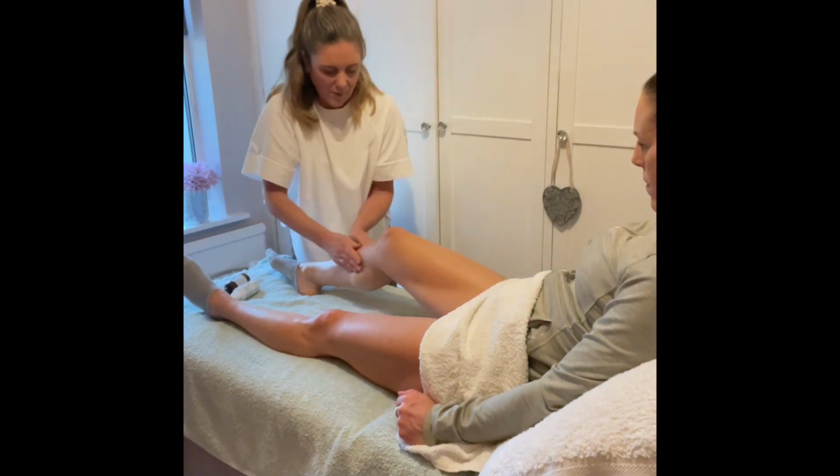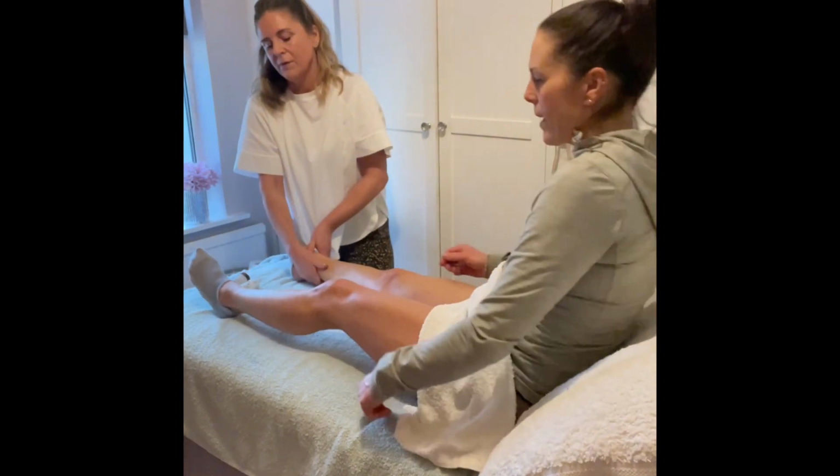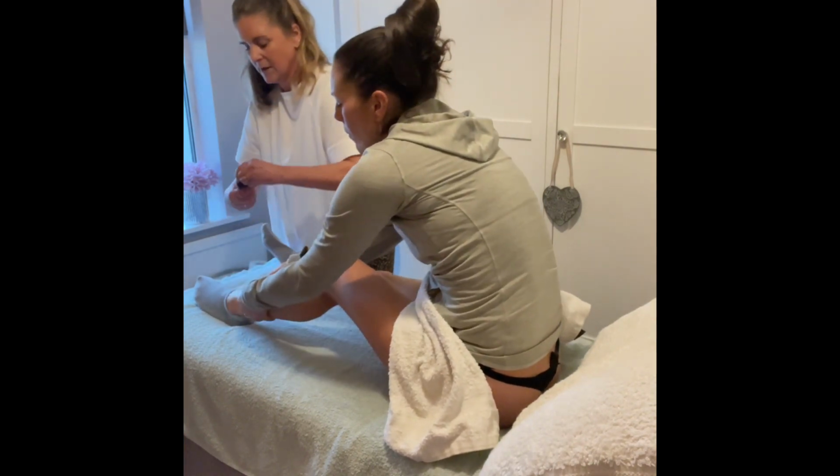Okay. So if I was to try it myself then. If you were doing it yourself, you would always just start at the base of the ankle. Let's give you a little bit of oil.